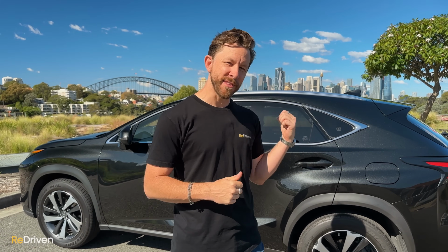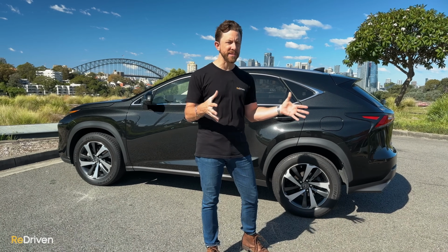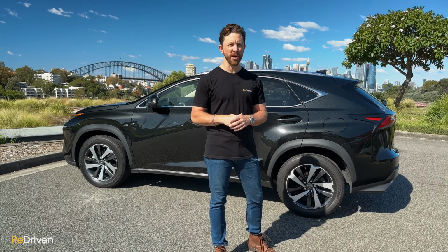An Audi Q5 water pump, and not a genuine one, like an aftermarket one, around about $900. The genuine one is even more expensive. And here's a fun fact, that Audi Q5 water pump is mainly made of plastic. This one is mainly metal. So don't for a second think that European parts are superior because most of the time they aren't.